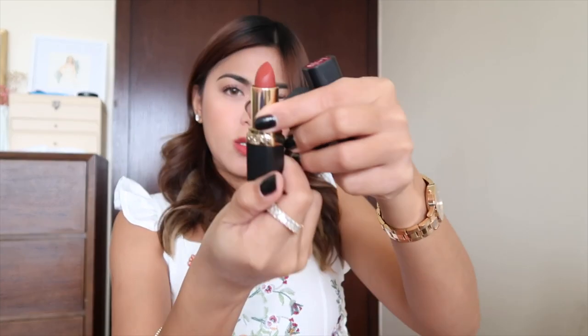Kasi diba sometimes our problem with our lips, sobrang dry. Ay nako, kalaban ko yan. So, never I'm out, laging itong part na to yung nagbabalat. But since it's really pigmented, mukhang hindi siya magbabalat sa lips mo. Ganda! I love it. So, they have this color, again, this is No Rage. Yung mga colors pala niya is from pink to reddish, smoky reddish. So, yeah, yun yung collection nila.